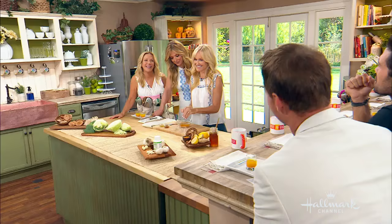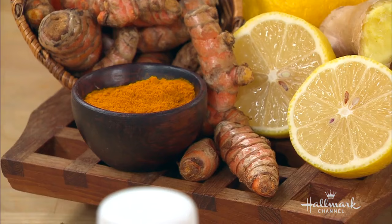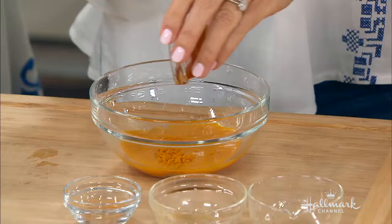That's just like out of the spice cabinet, right? Now, what you can do, you can use ground spice, or you can use fresh turmeric, which is even more powerful, which you can juice. Next, a little bit of raw honey. That's going to give it a little sweetness.